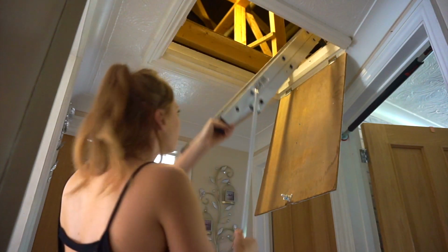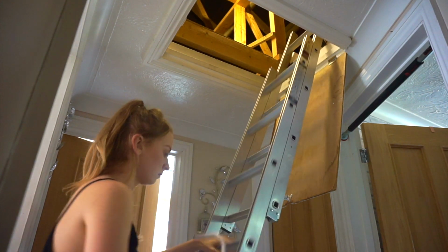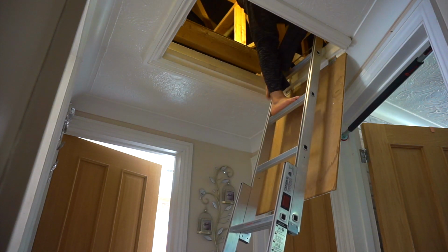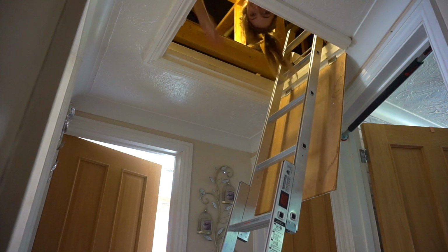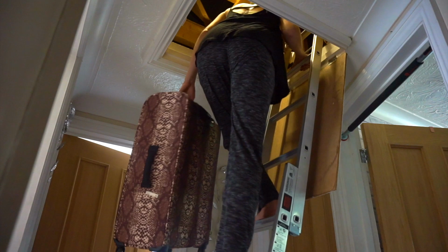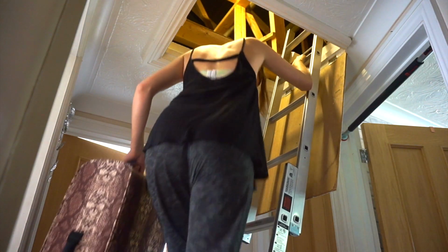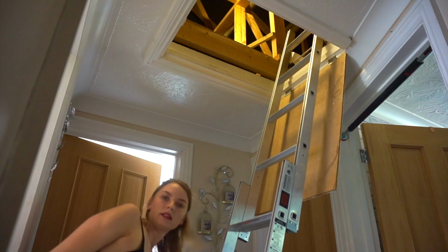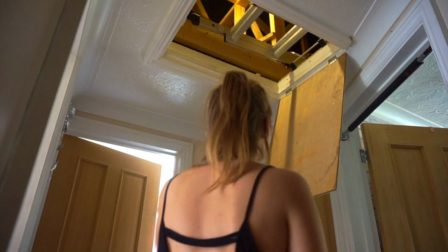Up into the loft I go to retrieve my suitcase of choice, and I didn't want to take a big suitcase this time because we're not actually taking the suitcases on the plane. My dad's driving there with our dog. We're going to France, by the way, and Dad's going to take the suitcases, so I wanted to take quite a small suitcase because obviously he's got to fit all of them into the car, and this one's probably a little bit bigger than a hand luggage size, so it's not big at all.